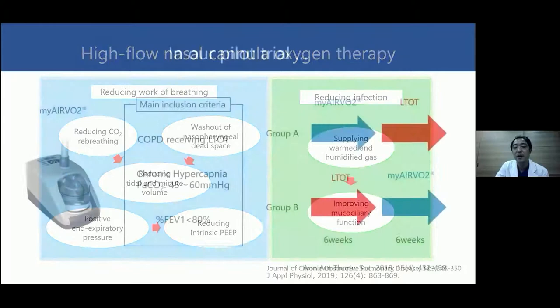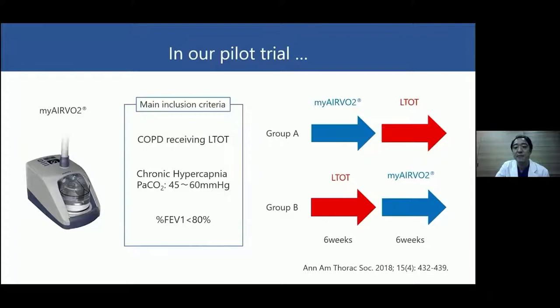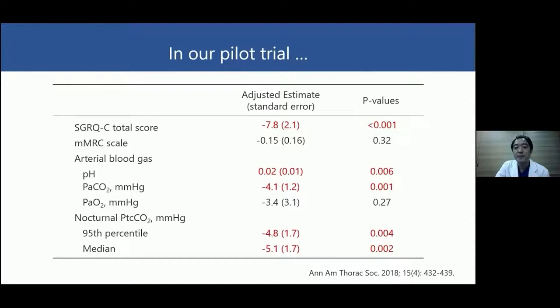In our pilot trial published in 2018, we investigated the efficacy and safety of six-week domiciliary HFNC for stable hypercapnic COPD patients with PaCO2 ranging from 45 to 60 millimeters of mercury, already treated with LTOT. HFNC improved the mean SGRQ-C total score significantly by over 7 points compared to LTOT alone. Additionally, there were significant improvements in PaCO2 by around 4 millimeters of mercury, pH, and nocturnal PtcCO2 by around 5 millimeters of mercury with HFNC.